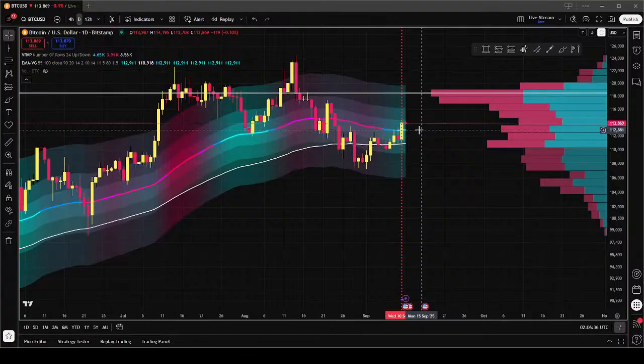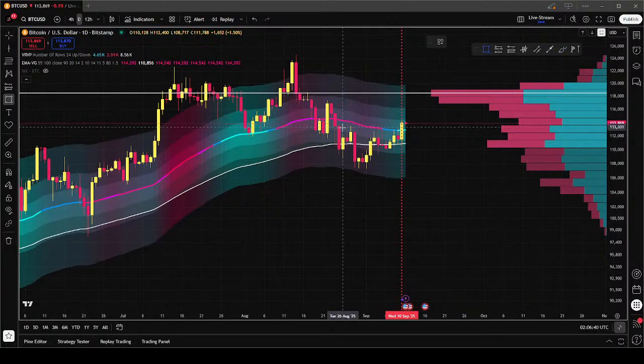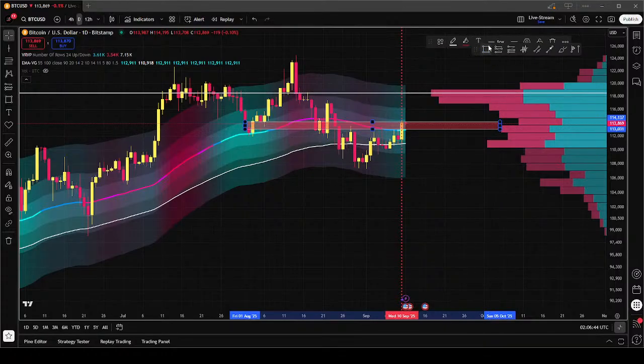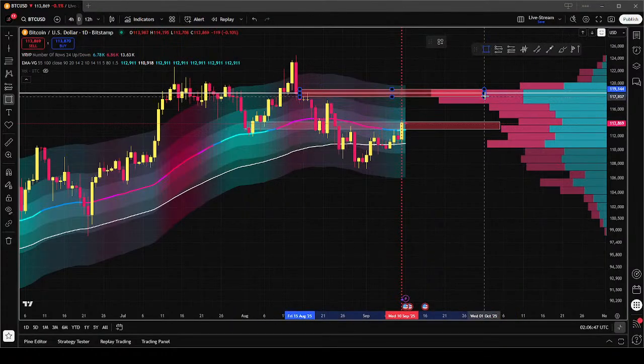Is this a breakout? Of course not. It's just a bounce here. Yeah, the target should be first this area. Actually, 114K was my target, and the second target should be around $118,000. Now, don't get me wrong. This is a bull trap.